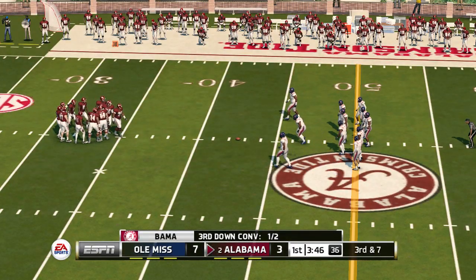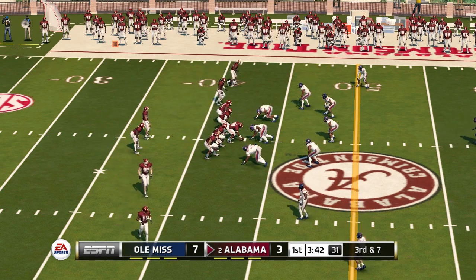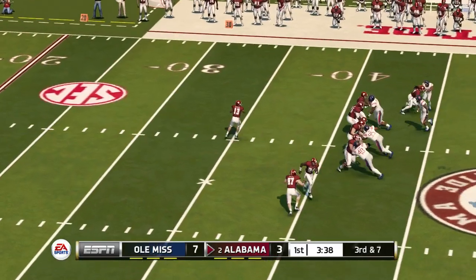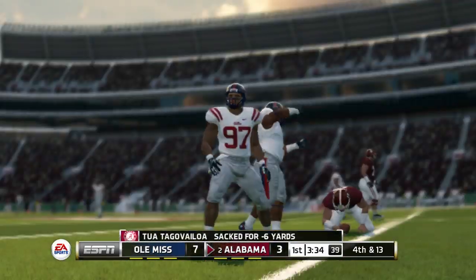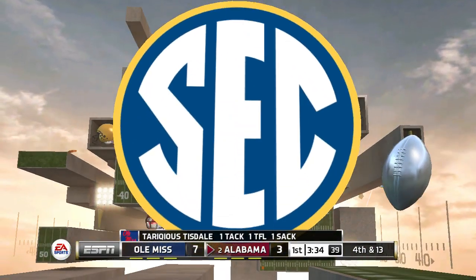And so it's another third down upcoming here. He's on the run, and they get the sack. The protection broke down. The defense was in the backfield in a hurry, and they brought the quarterback down. Nice play.